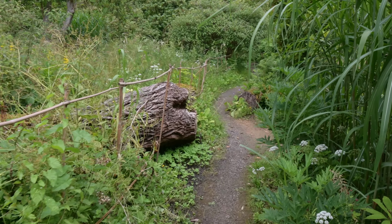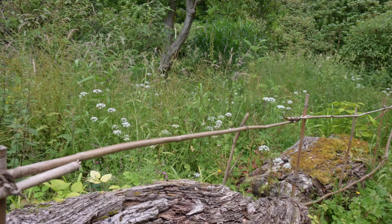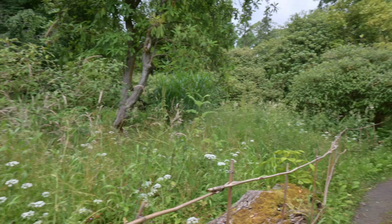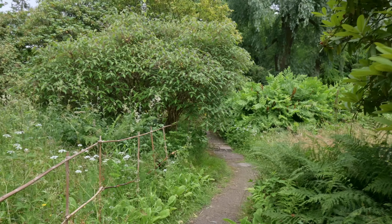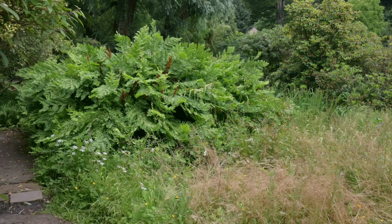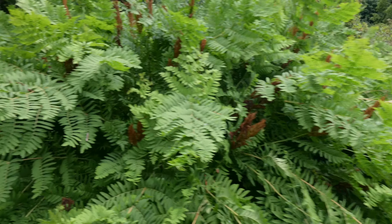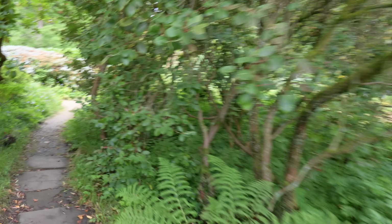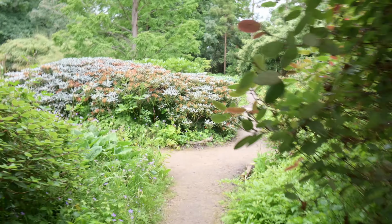Got some red admiral butterflies, ringlets, meadow browns, flitting away over there, damselflies. So we've got the rhododendrons, which Harewood's got many of further around the garden. Male fern over there, big clump of that. Let's see where this path takes us. I think it's going to be back to the stepping stones.